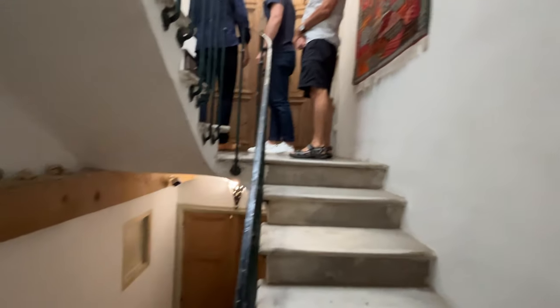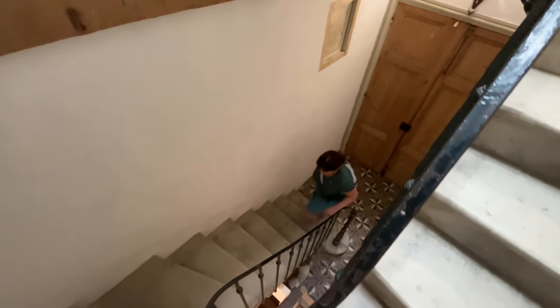Going up to the first and second floor, here is the central staircase. It's very French in that it's spiral and cantilevered, and you can see it has the iron railings and the original tiles.